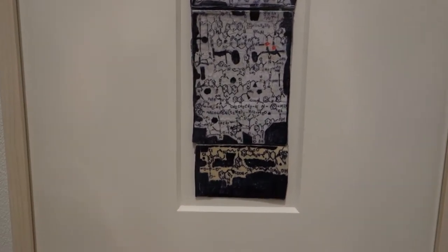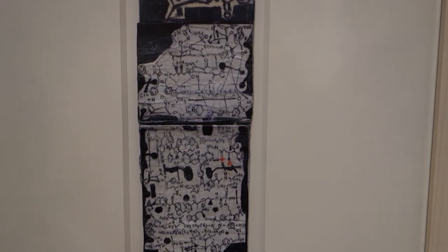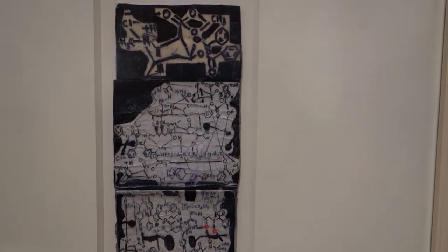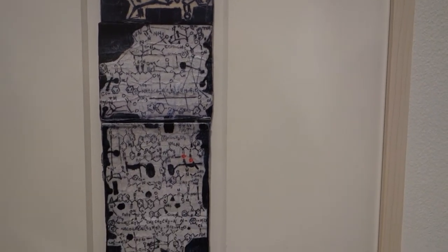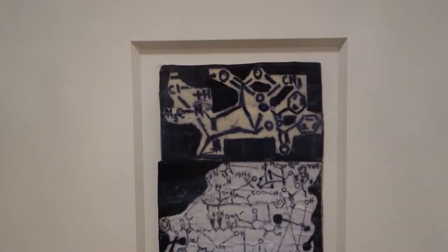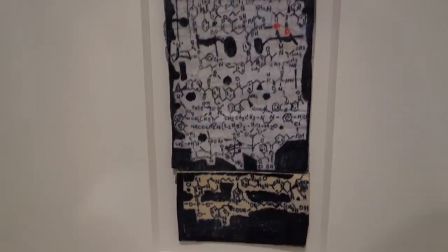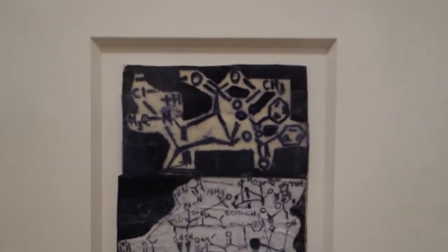This is titled Kiki Hale Hun. Came Albalba Buku came. Okay, that's tricky. So I like the way that he kind of pastes these little panels together. Something like that almost makes me think of a Picasso.